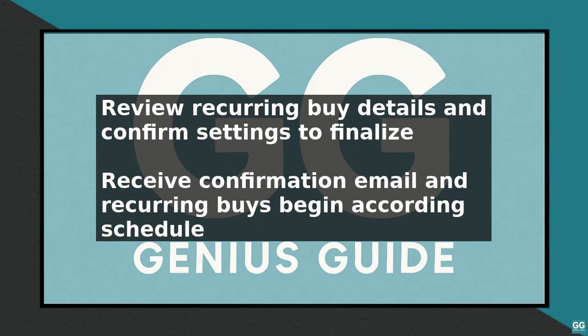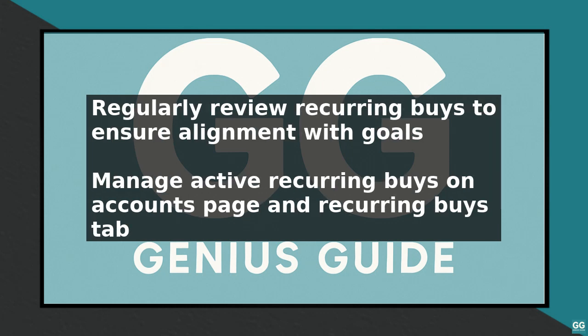It is essential to regularly review your recurring buys to ensure they are still aligned with your investment goals and budget. You can do this by going to the Accounts page and clicking on the Recurring Buys tab, where you can view and manage all of your active recurring buys. By following these steps, you can easily set up recurring buys on Coinbase and start building a consistent investment habit.